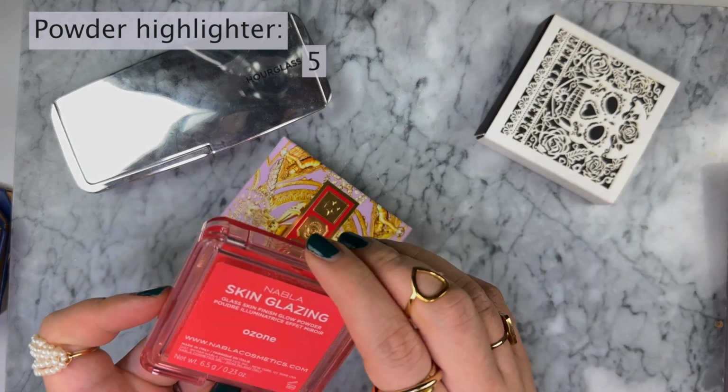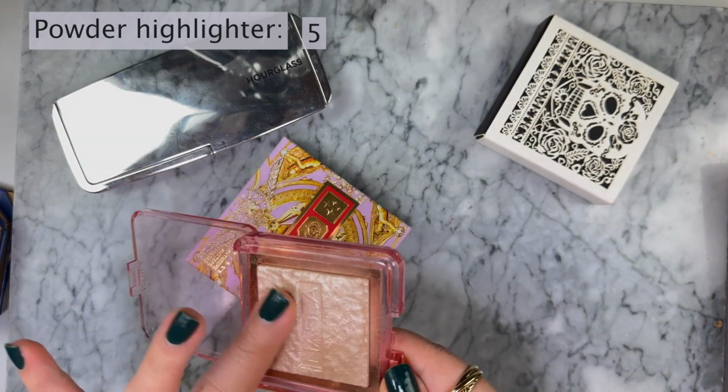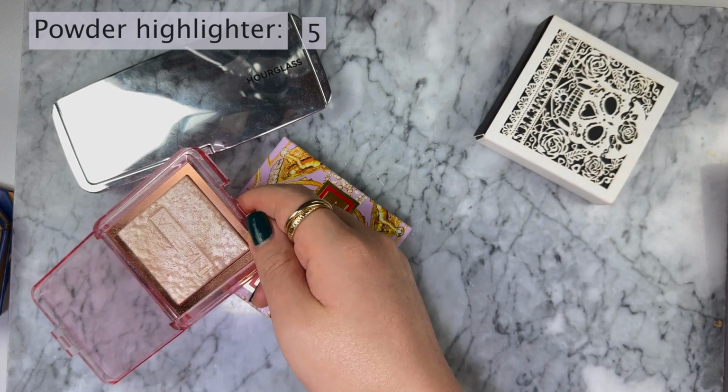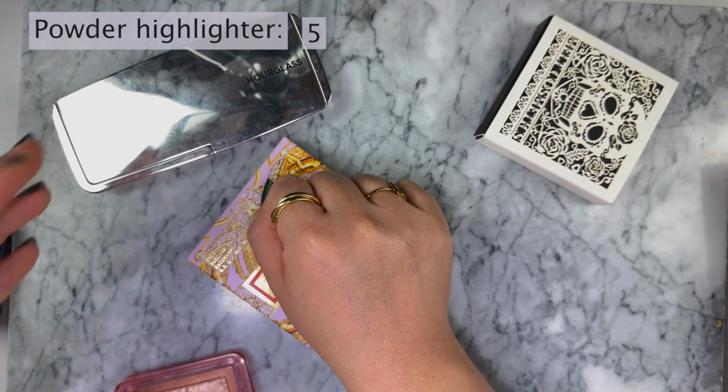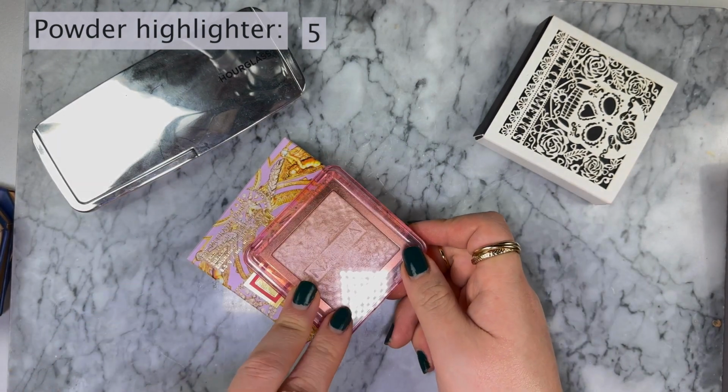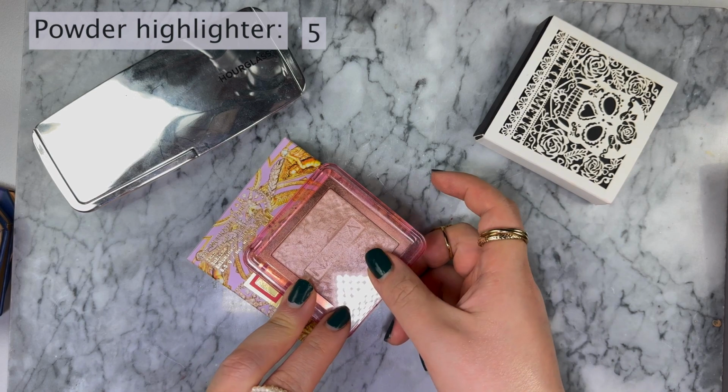There's Nabla Skin Glazing in Ozone. It's a very pretty pale champagne highlighter. I don't have any complaints about it, but I don't feel like it's super special. It's a pretty reliable product, but it's not one of my favorites.